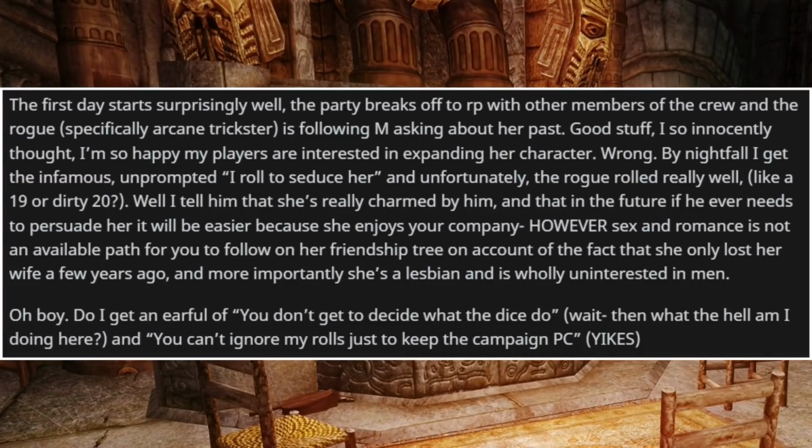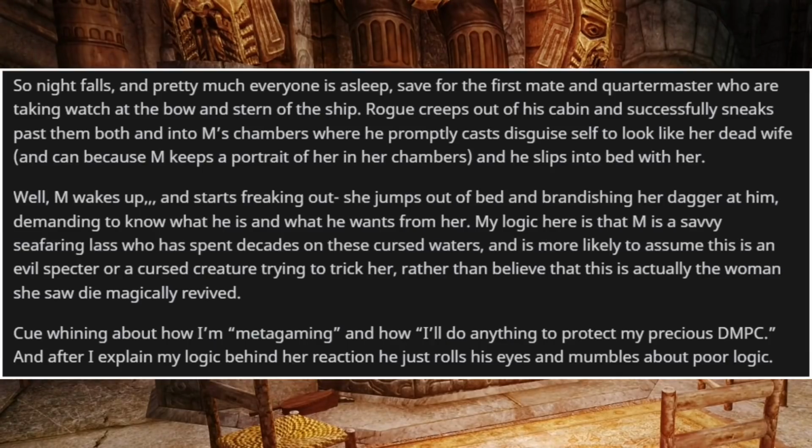Do I get an earful of, "You don't get to decide what the dice do." Wait, then why is the DM here? And also, "You can't just ignore my rules to keep the campaign politically correct." That's a yikes.